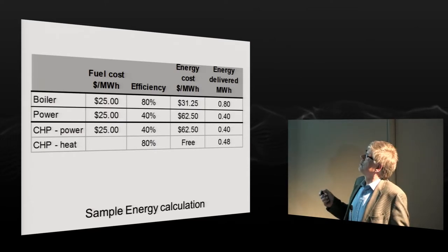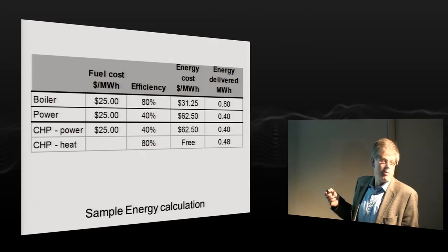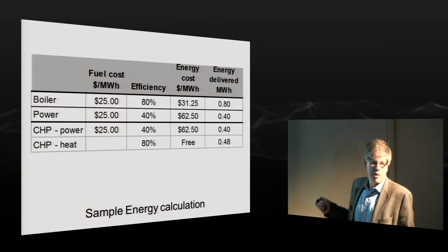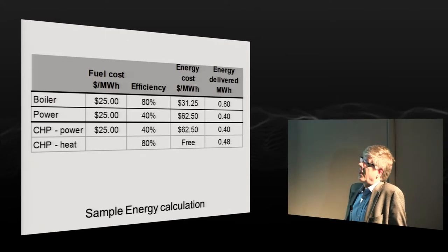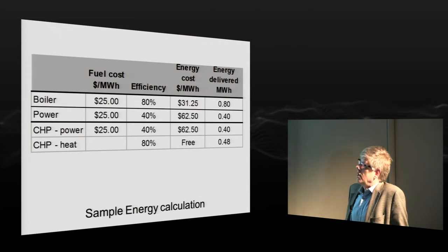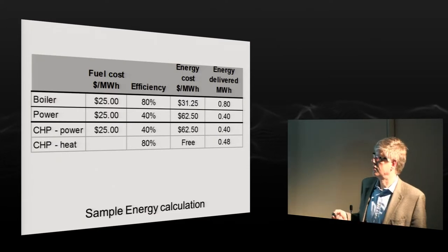So what is that worth? That is worth 15. You don't pay anything for that, and you can sell that for $31 a megawatt hour to the typical user. And this becomes the driver for many energy systems. In Canada, I believe there are about 85 district energy systems. Some of them use biomass, and of course biomass is typically cheaper, so that's why these systems can be done.